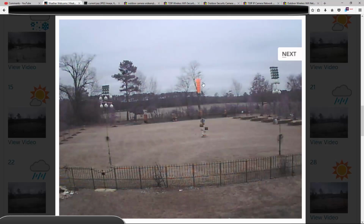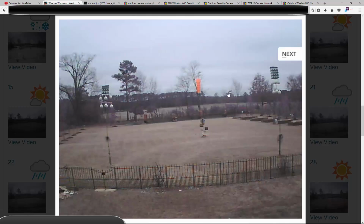Now, things like, say, where that weather sock is, notice how it's not really that reflective. When the IR is on, it is super reflective. Things like that are reflective. If you have certain stuff out there, you can actually make things very visible like that. So that's just something to note.